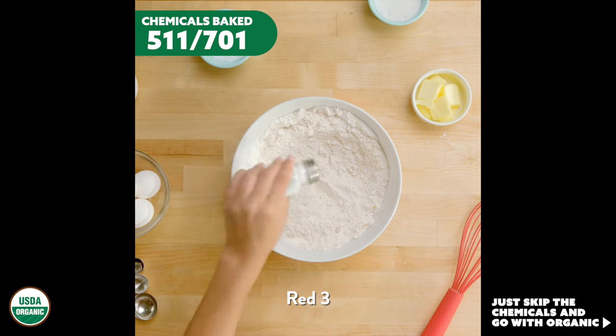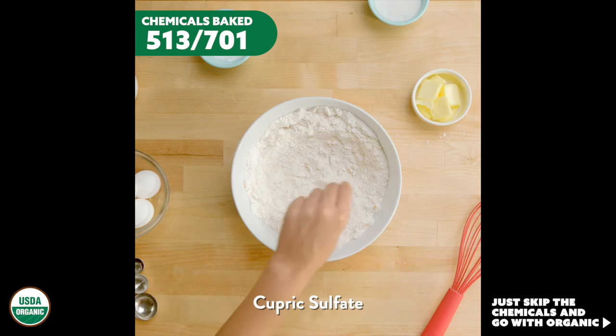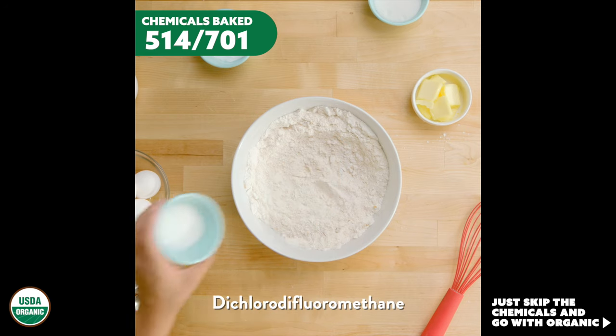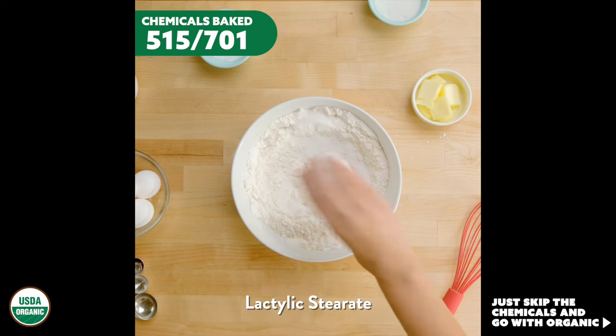You may also be adding a dash of red three and possibly a pinch of orange. Maybe a sprinkle of cupric sulfate. How about a teensy bit of dichlorodifluoromethane? Or perhaps an itty bit of lactylic stearate?